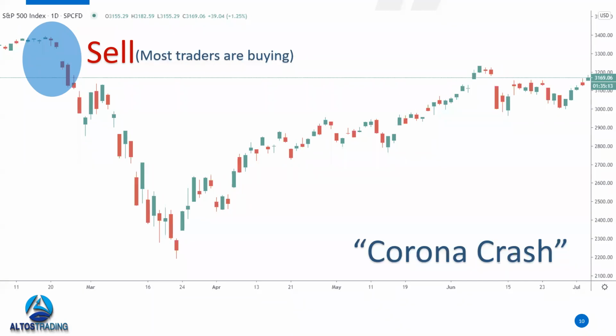This is where traders get trapped. The market tanks, and instead of going along with the crowd, the 90% plus of other traders and investors who are panicking and selling, we're going to come in and buy when most traders are selling. This allows us to sell high and buy low.